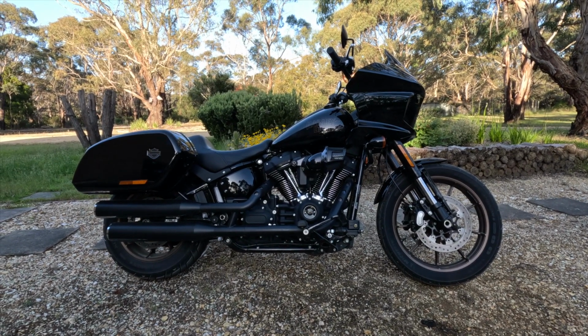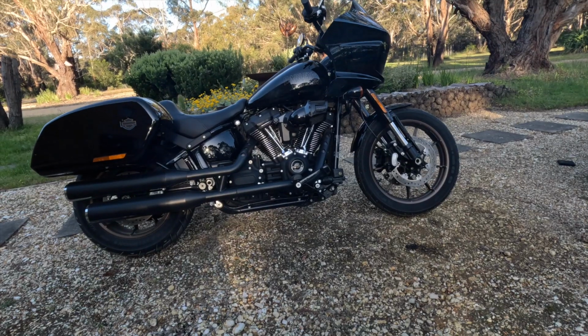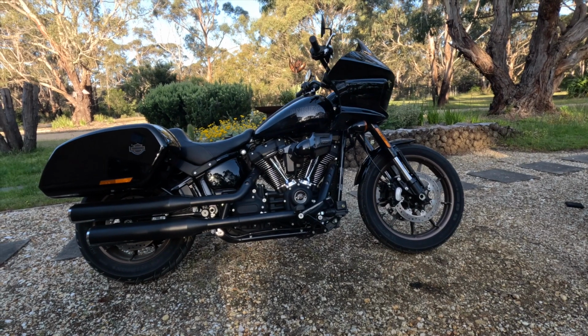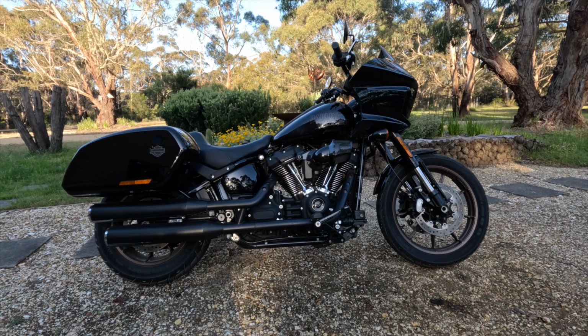But 35 grand, yeah, it's getting up there. I'm not so sure. But overall, it gets one of these. I quite like this jigger. More than I thought I would. It's got a certain bit of soul to it.